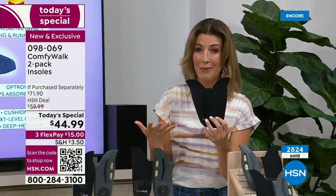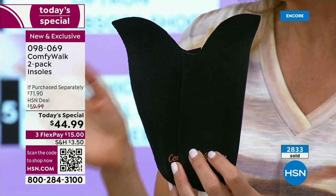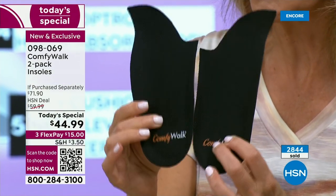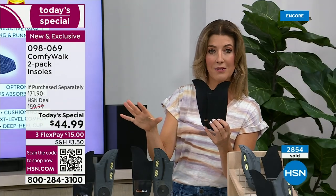And remember, this is Comfy Walk, so you don't have to worry about trimming them. You don't have to worry about cutting them. How many pairs of insoles have I messed up because I cut them too short, or they just never fit, or they didn't feel comfortable? This is the last pair of insoles you will ever need to buy because you're getting two pairs, and all you need to decide is if you want the women's or the men's.